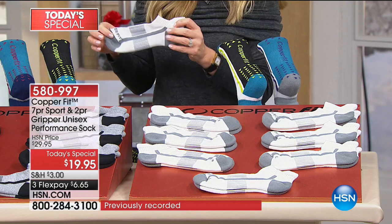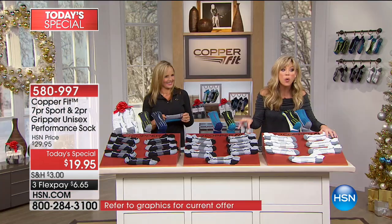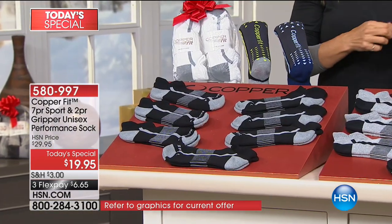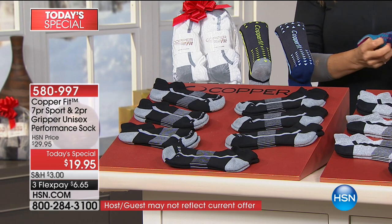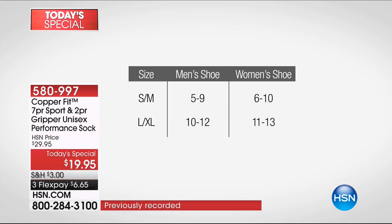Only on today's special, you just choose your color. Do you want white? Do you want this in the gray? Or do you want this in the black? Then you just choose your size, and you're also going to receive the socks with the grippies on them, so it's almost like a built-in slipper. So here's your sizing chart. Again, white, gray, or black, that's all you choose. You get 9 pairs. Small, medium for men and women's, large, extra large for men as well as women's.